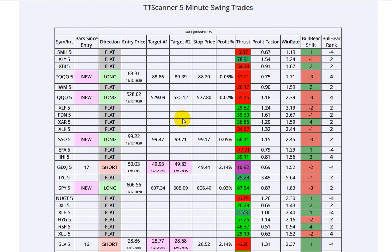I'm not a great options teacher, but it's pretty simple. You can look at these triggers. You're getting TQQQ long, QQQ long, SSO long, SPY long. What do you think that's telling us, guys? That's telling us that the market is rolling higher.